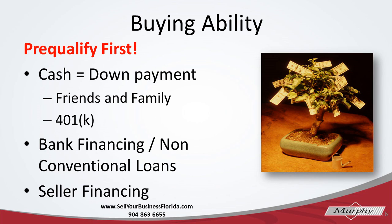One is how much cash you have, and this is your down payment. You could get cash from friends and family. You can also roll over a 401k plan. We have several companies like Benetrends or Guidant that does that. Now in the second, you want to look at your bank financing and non-conventional loans and see what financing may be available. And third, you want to consider how much you would be asking a seller to hold in financing as well.